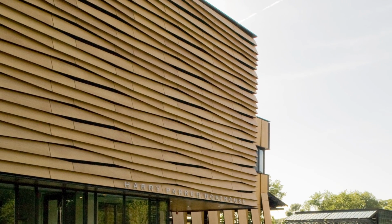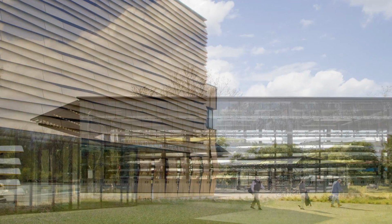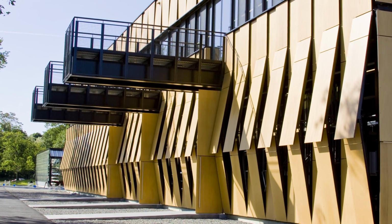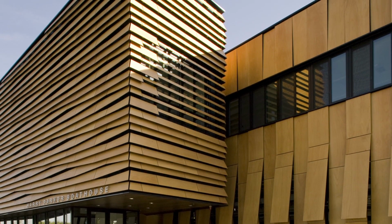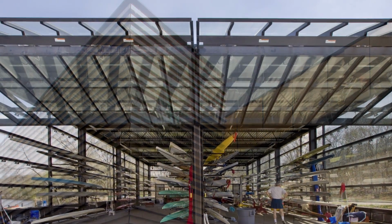A beautiful site builds off the vocabulary of tobacco barns and covered bridges. The long, narrow footprint, divided into a main building and small boat storage bay, connects visually to the waterfront. A clean, clear, sustainable design concept. This boathouse is beautiful, not just in aesthetics, but also in operability.